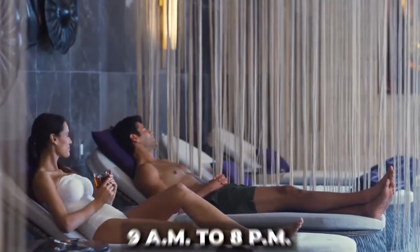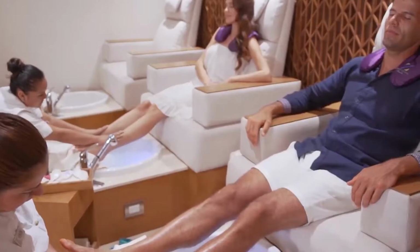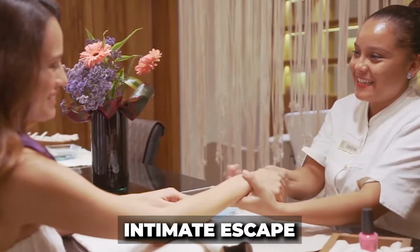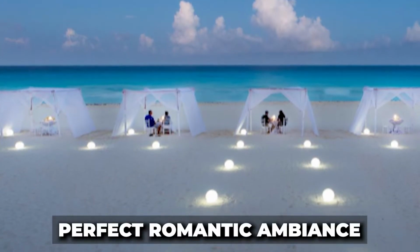to 8 p.m. The Hyatt Zilara is the perfect romantic destination for couples seeking a relaxing and intimate escape. From the breathtaking sunset views to the soothing sounds of the ocean waves, the resort sets the perfect romantic ambiance.